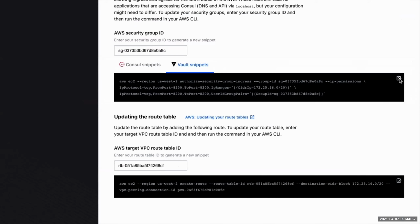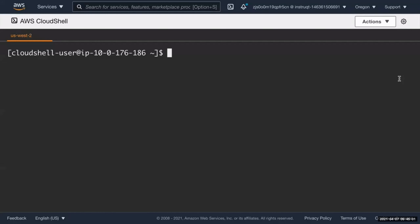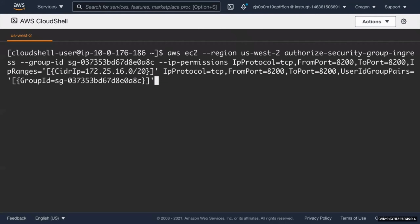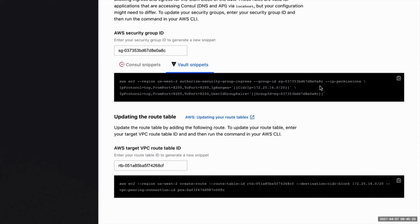So let's copy the first command here. And then I actually have an AWS command prompt open. I don't know if you've seen this before, but AWS added this cool command prompt option. All you need to do is click the command prompt icon and it opens a command shell right in your AWS environment. So I'm going to paste the first command to modify our security group. I'm going to run that. Great, so we just modified the AWS security groups so now they can talk to Vault.